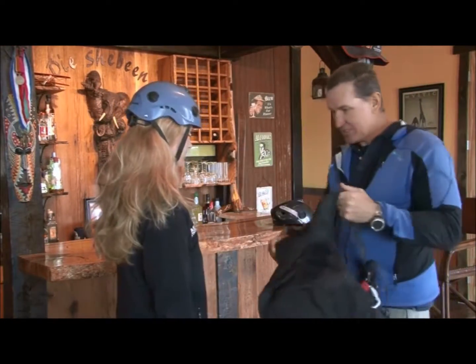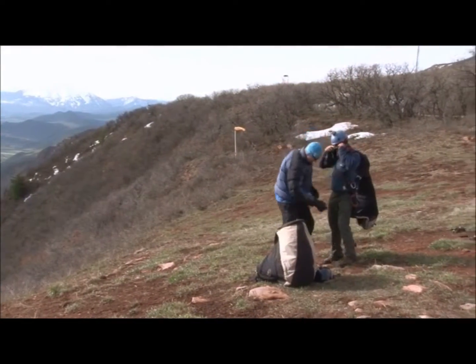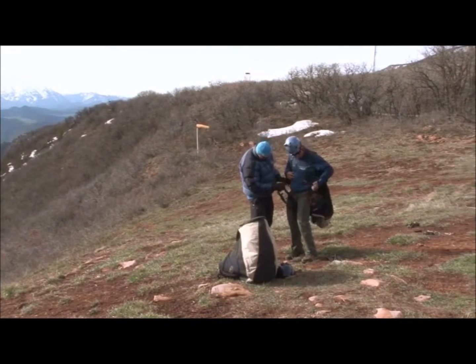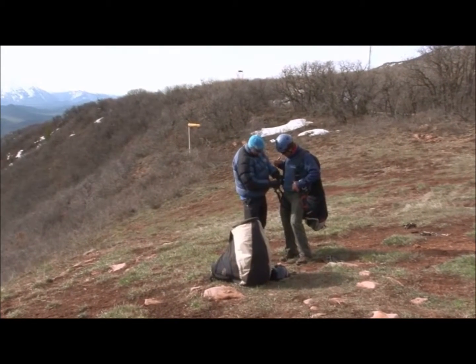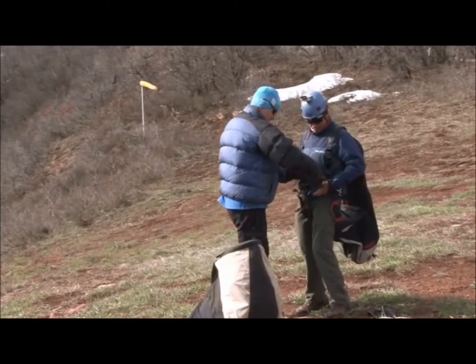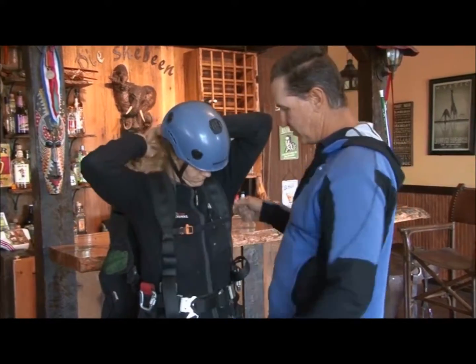As far as the harness is concerned, the harness goes on like a backpack. There are 2 buckles that need to be buckled in this case. And just one, and we make sure that that's clipped in properly. And then there is just a shoulder strap here that prevents these from falling off.